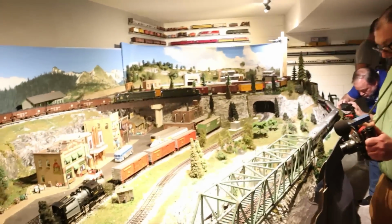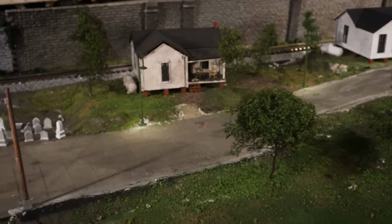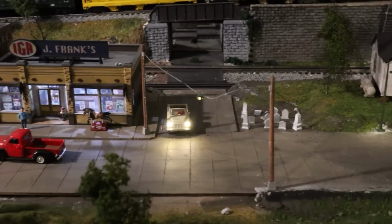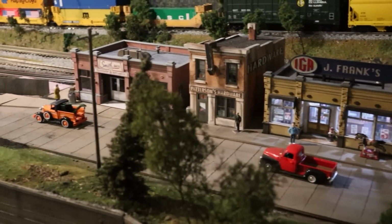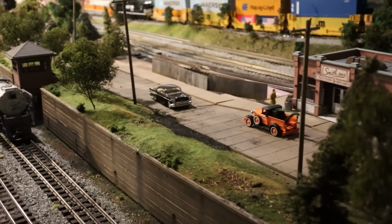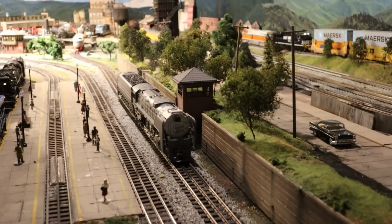There was a guy from Classic Toy Trains. He was there doing videos as well. I can't think of his name. Chris was a gracious host. He provided beer and pizza for everybody, so can't argue over that. Beer and pizza? Hey, come on down. Two of my favorite things.